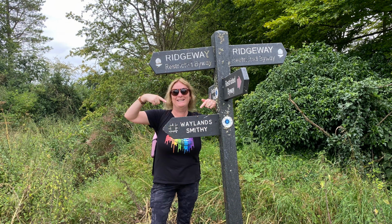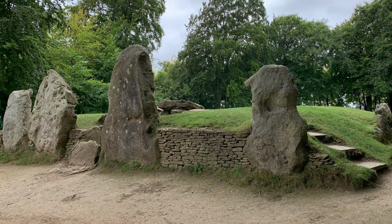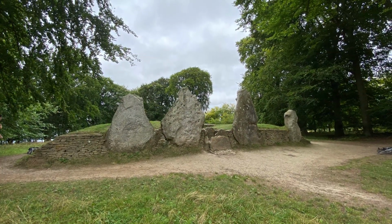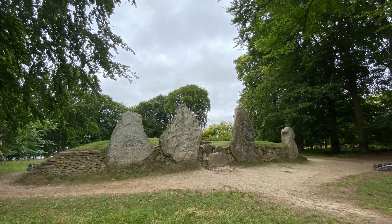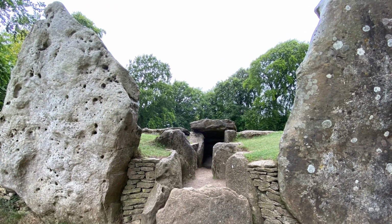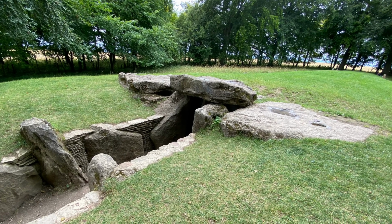Waylands Smithy is the second of the chambered Neolithic long barrows you can visit on the trail. It's not as old as West Kennet, dating from 2800 BC, but it's set in a really pretty beech grove and has quite a cathedral-like atmosphere. It's immensely peaceful.